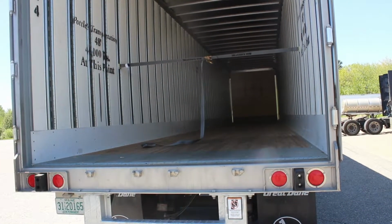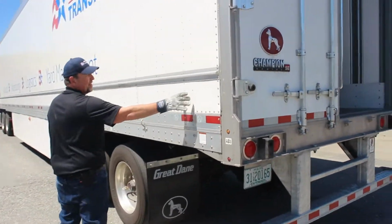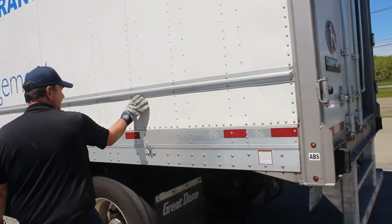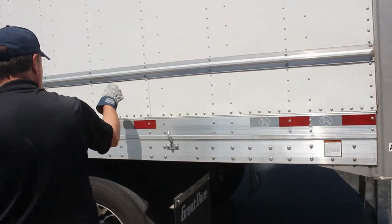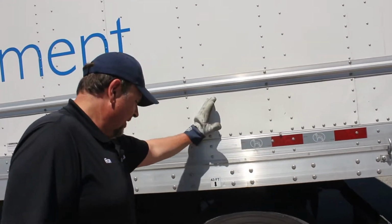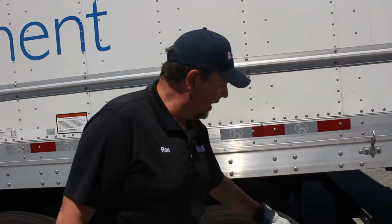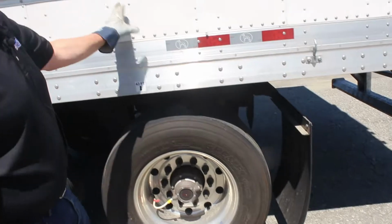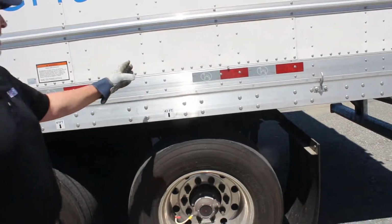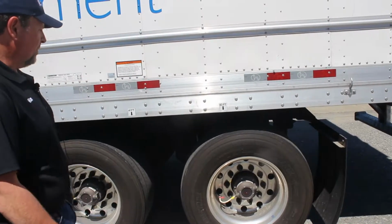So you want to remember that and come around to the side of the trailer. These rivets is where the logistics posts are. 1, 2, 3, 4, 5. This is where the back of the load is. If the load is loaded even, you want the back of this tire even with the back of the load. So we want to move these tandems ahead to scale the load out.